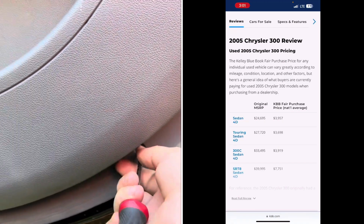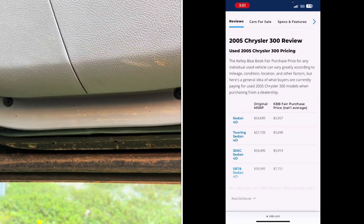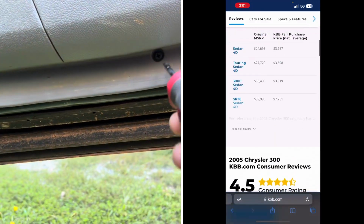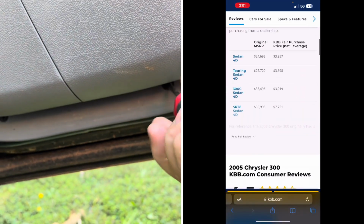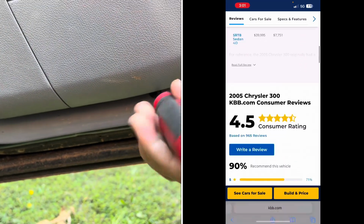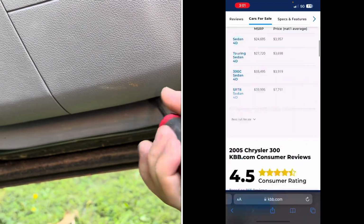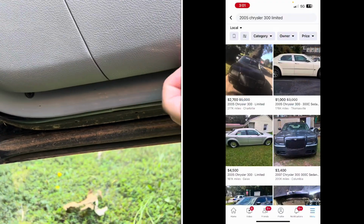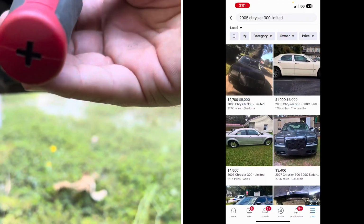Even though the Range Rover parts are not that expensive, especially when you get them on eBay, obviously a 2005 Chrysler product is going to be a lot cheaper. I do actually like these Chryslers. I don't know if you guys like them or not, but I really like them. I like the look of them. I like how they drive. It's actually a very, very comfortable car. So I'm not in a hurry to just offload it.